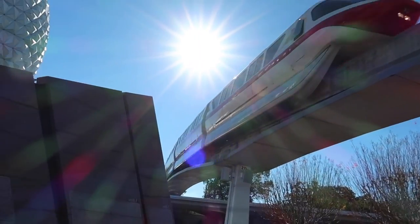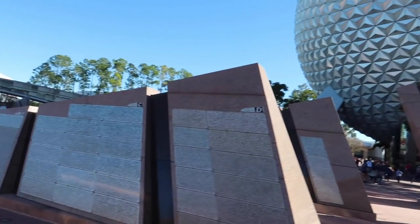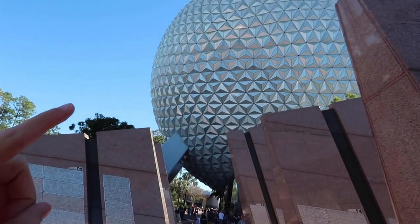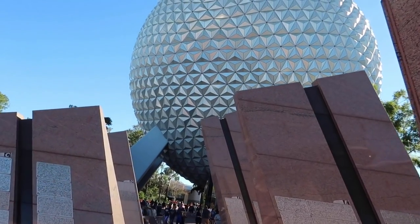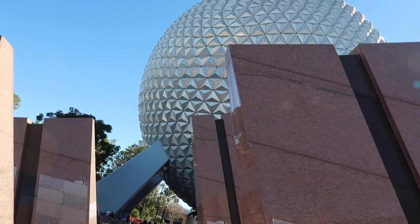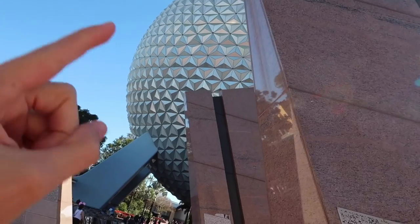Let's go. The entrance here of EPCOT has changed significantly throughout the years with the Leave a Legacy plaques, as well as Spaceship Earth itself has changed a lot with narrators and various show scenes, but the ride itself, the idea, the concept is still very much the same after about 35 years, so let's go ride it.